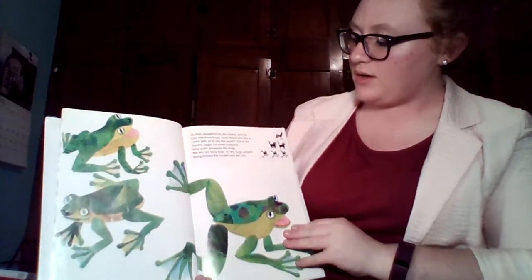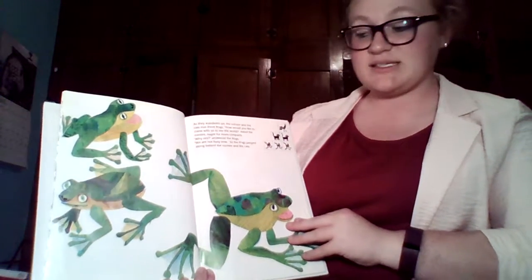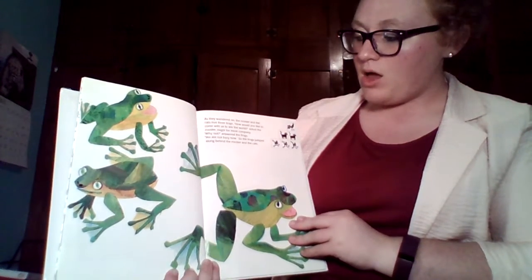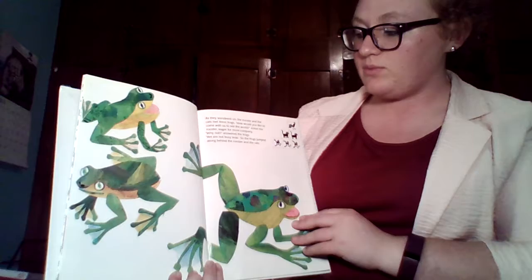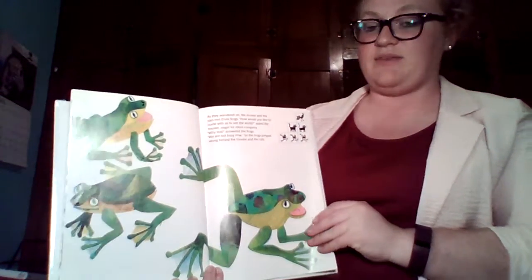As they wandered on, the rooster and the cats met three frogs. "How would you like to come with us to see the world?" asked the rooster, eager for more company. "Why not?" answered the frogs. "We are not busy now." So the frogs jumped along behind the rooster and the cats.